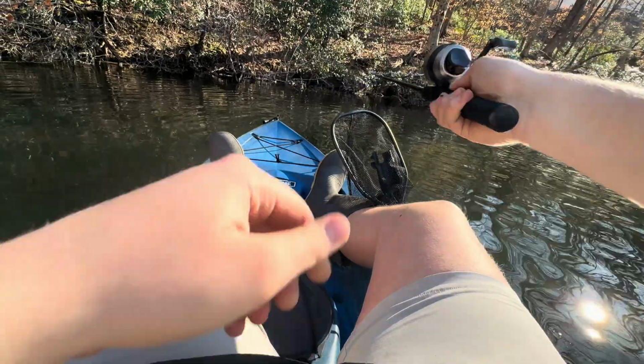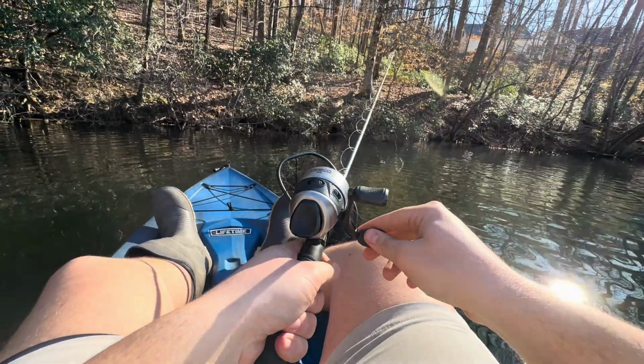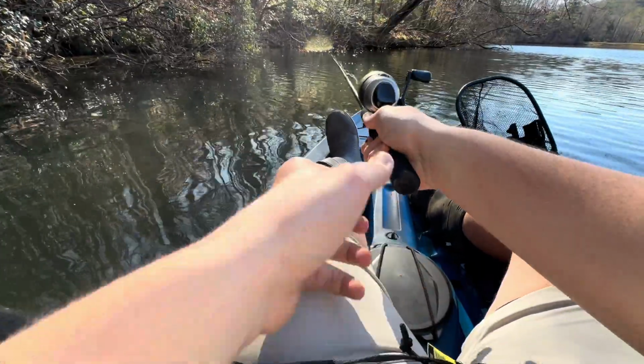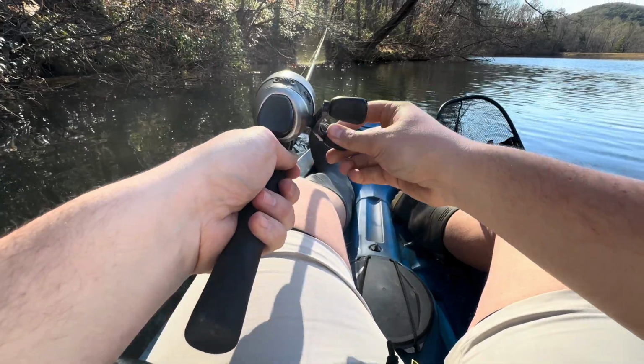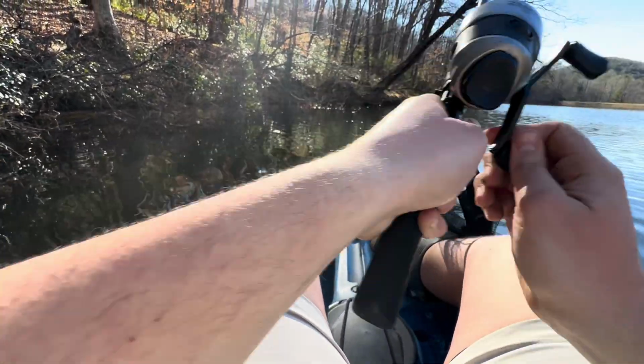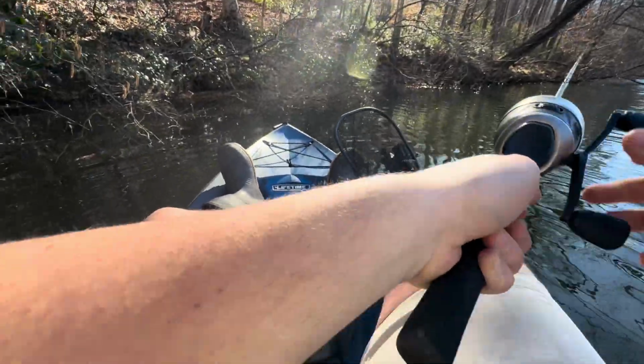Let's get in another spot. Yeah, that's a nice one right there. There, get over there before. Oh, look at that! I just cast it right up over the tree. Well, I guess that worked.